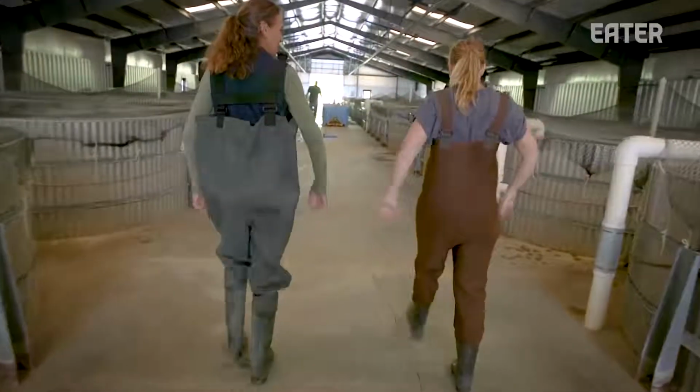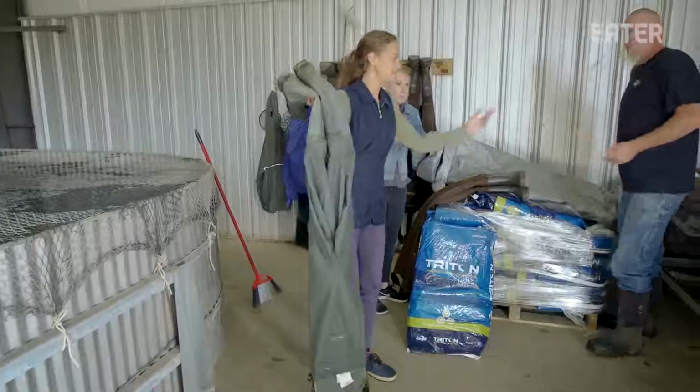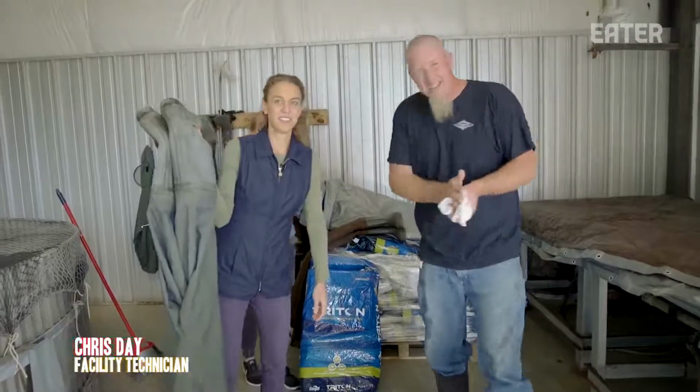Walk like a farmer. Like, yeah, there you go. This is James Hetfield from Metallica. Yeah, take up fish farming.